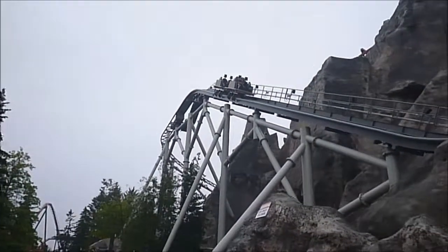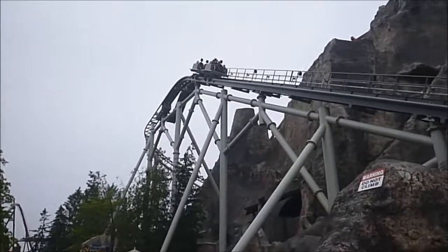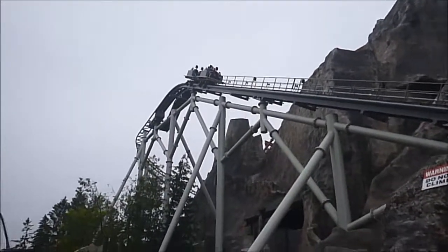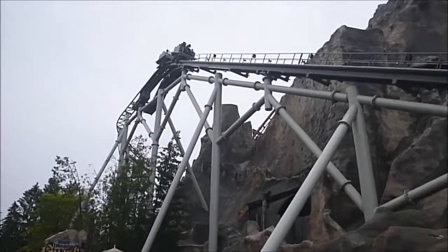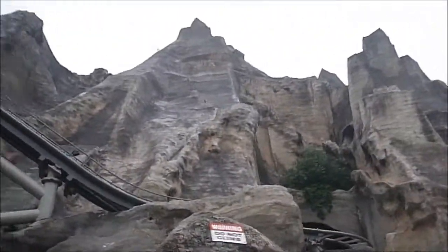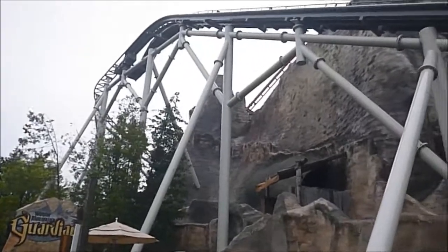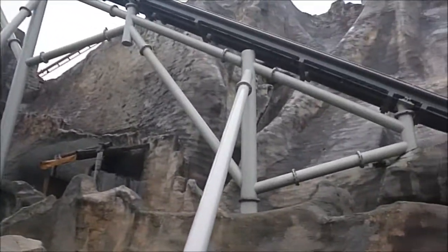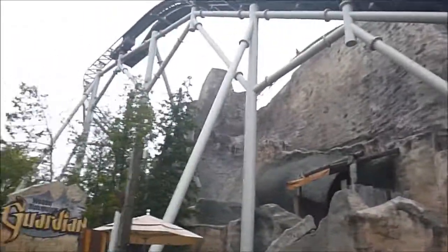Wonder Mountain Guardian barely qualifies as a coaster. You have this section after the lift hill. It is meant to stop right there. But then you drop down, and that's pretty much the only coaster section on the ride. The rest of it is a shooting dark ride inside the mountain. It is my first roller coaster inside of a mountain. Of course, an artificial mountain, but yeah, take that, volcano.